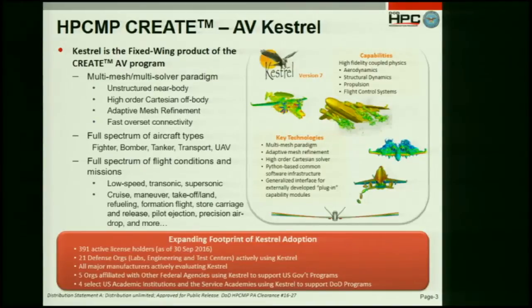It's high order Cartesian, as I said, with adaptive mesh refinement, so you can really track vortices and shear layers and things like that away from the vehicle. And it's fast overset connectivity. It's hands-off. There's no hole cutting parameters you need to put in or anything. It's all developed from the mesh system automatically, and then we handle any issues with connectivity on the fly.